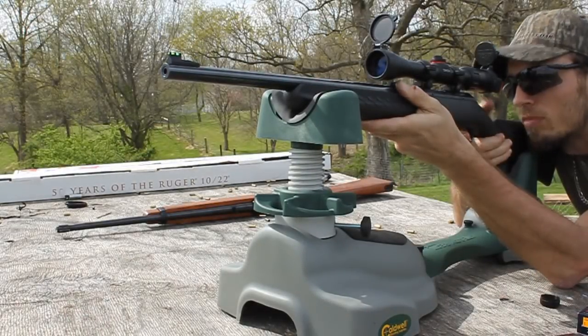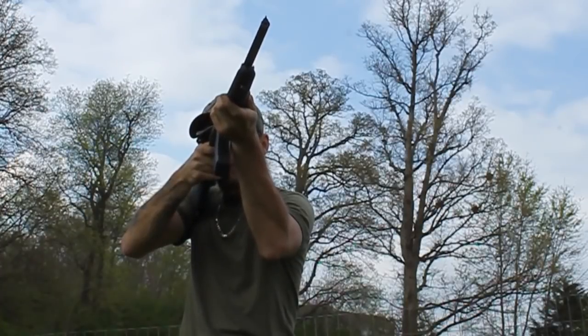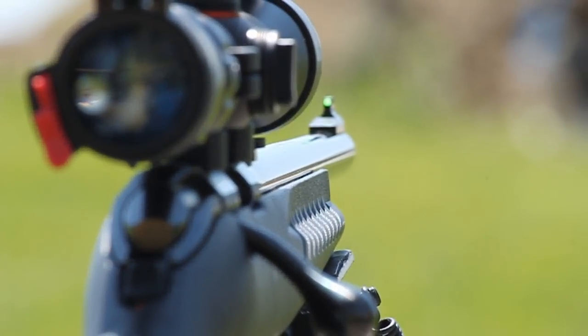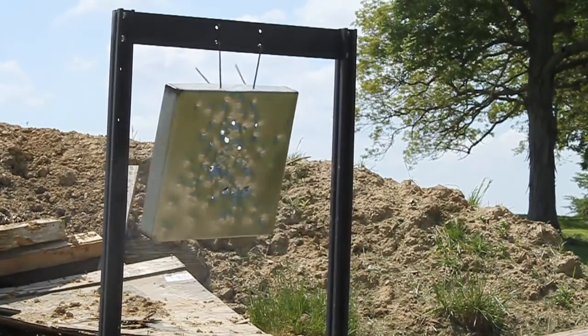As you can see, at 35 yards, the accuracy between the two rifles is fairly similar. So which rifle should you buy? Both are great shooters and loads of fun at the range, and both rifles will easily put small game on the table. If you're into the semi-auto, the 10/22 is a perfect choice hands down.